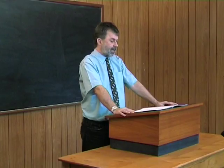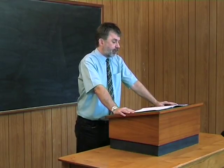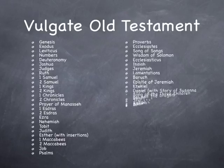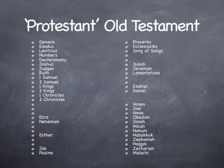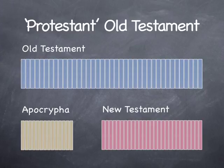So the Vulgate Bible included these extra books. And when you look at a Roman Catholic Bible that follows in the tradition of the Vulgate, you will see that there are more books in their Old Testament. Most Protestant Bibles either omit the books of the Apocrypha entirely or group them together between the Testaments.